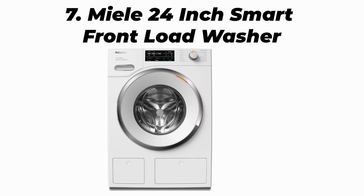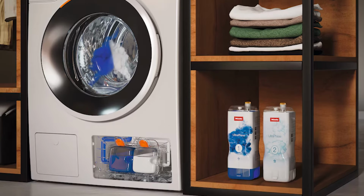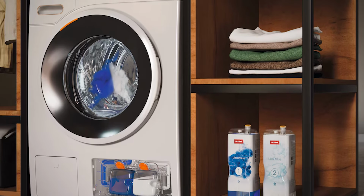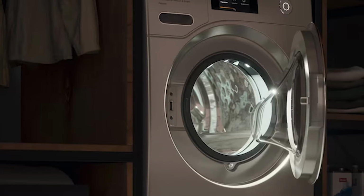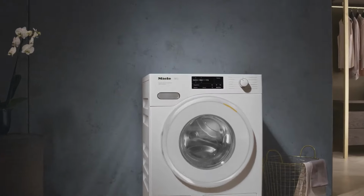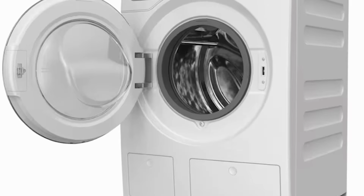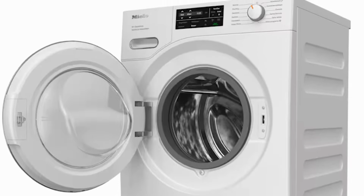At the number 7 spot is the Miele 24-inch Smart Front Load Washer. This brand of washing machines has almost legendary status when it comes to long-lasting performance. We highly recommend a Miele washing machine for years of top-notch service. And if you are looking for a washing machine that is durable and also does it all, then this one is a great choice with the Miele 24-inch Smart Front Load Washer.